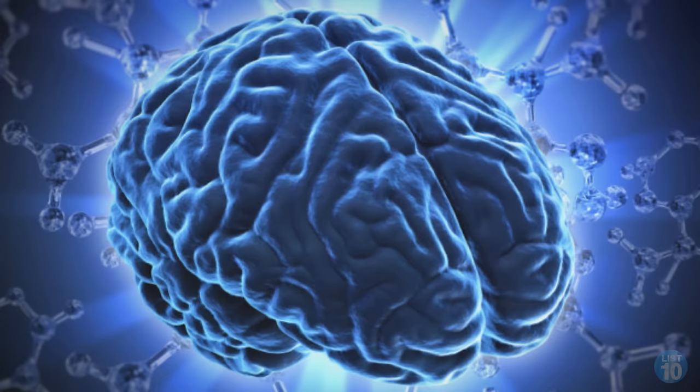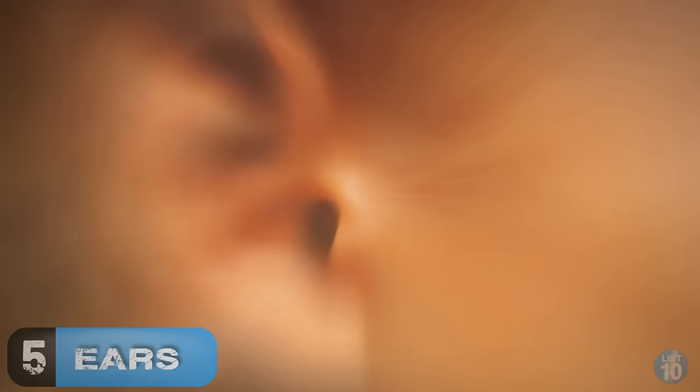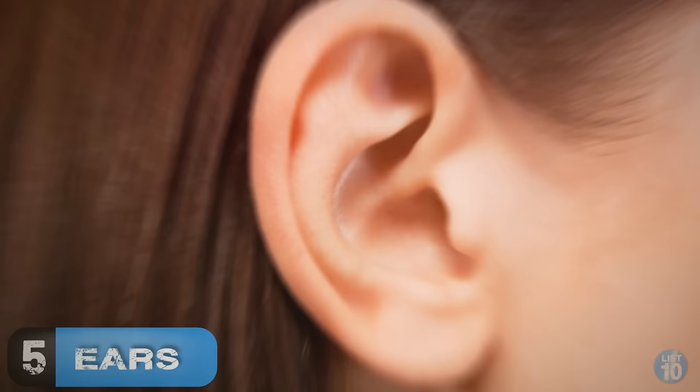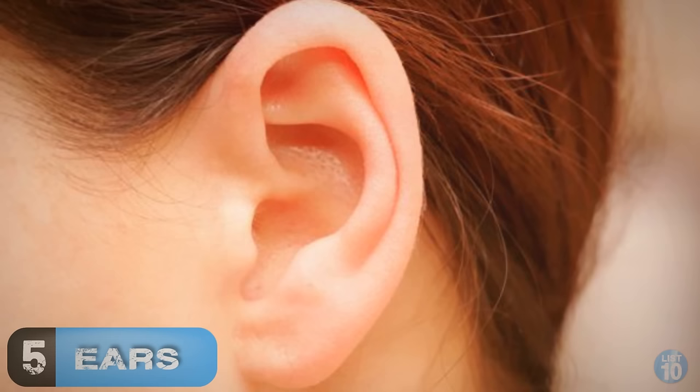Number 5. Ears. Hearing aids have been around for decades, but what about an actual ear? Scientists are now using real cells from real ears to craft artificial ears. Wow, these hearing organs will be flexible and look highly realistic. Taking cells from animals, scientists have formed a collagen gel that can be molded. They use a 3D printer to mold the gel into the shape of a human ear, and after a few days of collecting nutrients in the lab, the ears are ready.